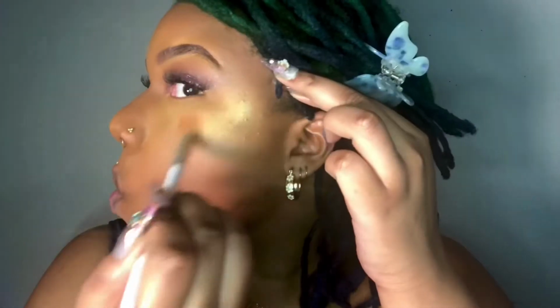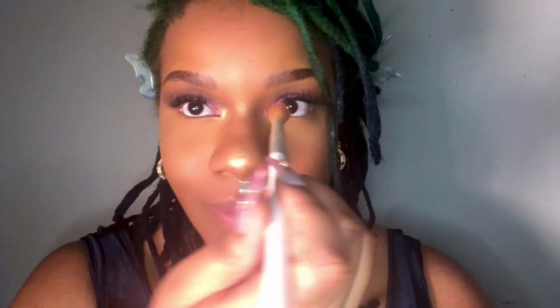And bam! Do you see that? Okay. Obviously don't have to say a lot about this highlighter. I clearly love it. It's so pigmented and really pretty. I applied it to all my high points and then moved on to using blush.